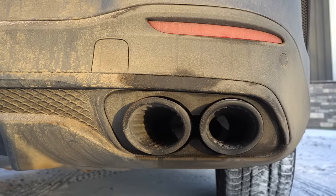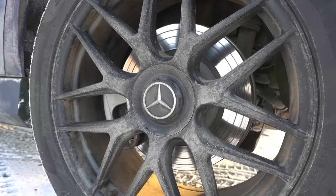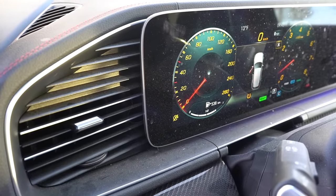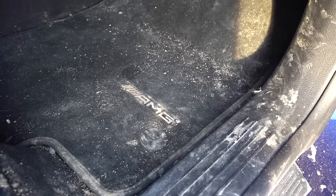Have you ever heard of a car company charging its customers to be able to use features on the car they've already paid for? Well, that's exactly the situation the owner of this Mercedes is in, and to top it off, the state of his vehicle isn't making that any easier to stomach.